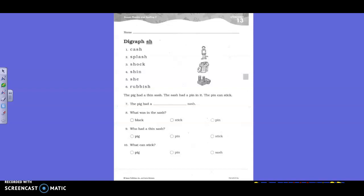Now, number 7. Everybody read it. The pig had a blank sash. Write the missing word in that blank. There is a missing word. Write that word in the blank. What did it say in that story? Had a fin. A what? Fin. You need to write fin right here.